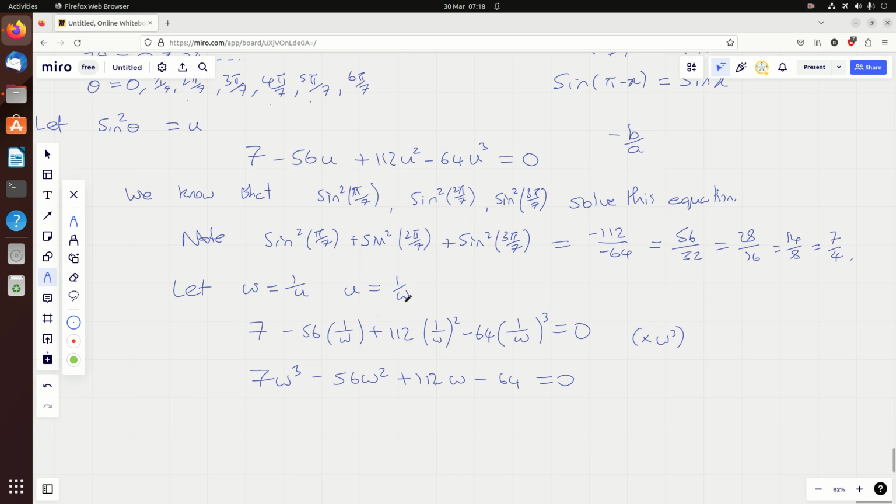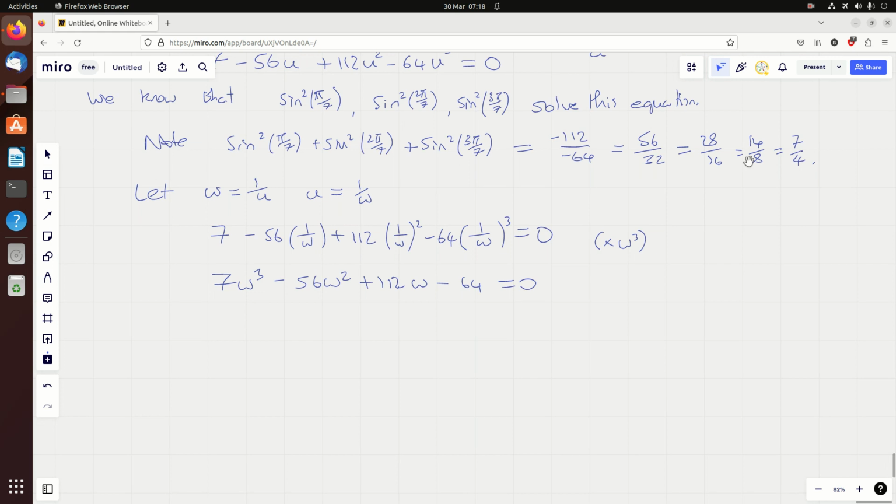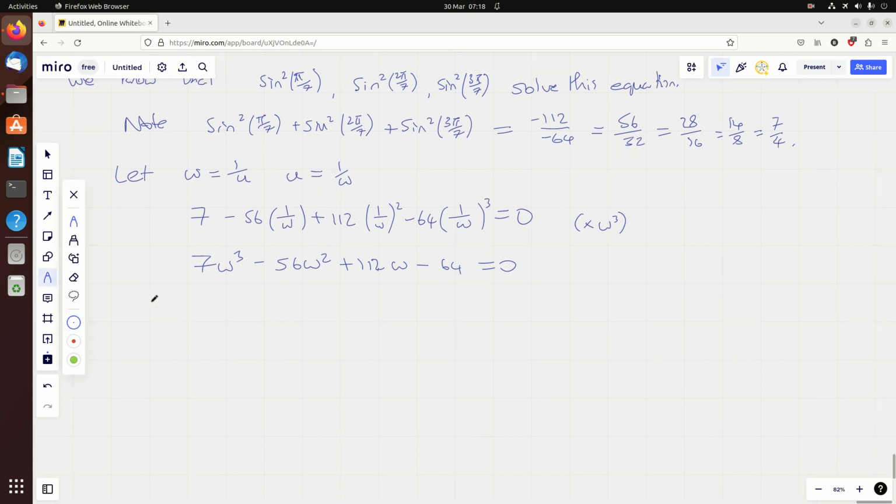Now, why have I done this? Well, because these roots are reciprocals of our old roots. So this is going to have roots of cosec squared pi over 7, cosec squared 2 pi over 7, and cosec squared 3 pi over 7. And I can use exactly the same trick as I've done up there. So this has roots cosec squared pi over 7, cosec squared 2 pi over 7, and cosec squared 3 pi over 7.